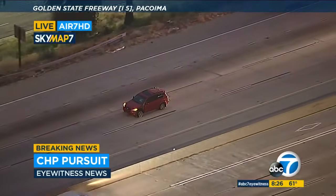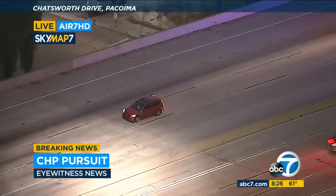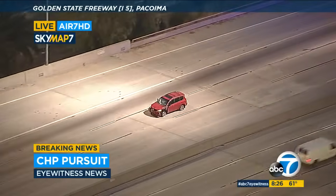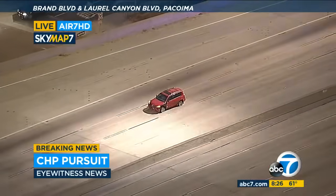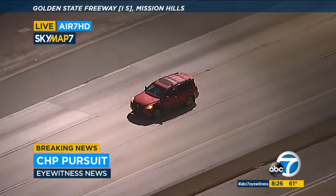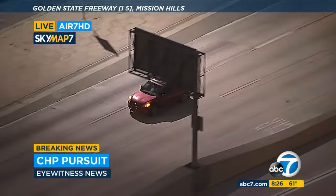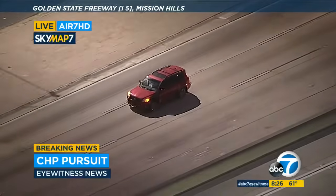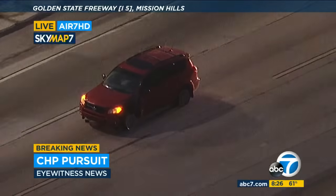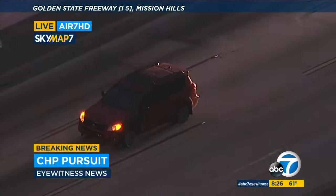Again, only doing about 25 miles per hour, and that's the only reason she's able to maneuver the vehicle and control the direction of that vehicle, because if she speeds up at all, it's going to be very difficult to steer that SUV. So again, she's going about as fast as she can. We have no idea how much gas she started with, but she is on borrowed time, to say the least. You can see just a simple lane change, and she starts to fishtail. So that's pretty much the extent of her speed right here, as long as she is on these flat tires and rims.